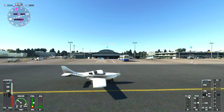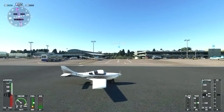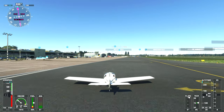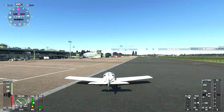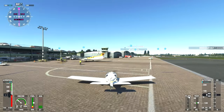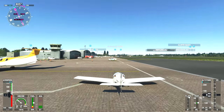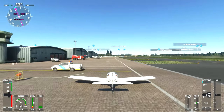It's a terminal building. I'm guessing this was fairly easy for Orbx. They just copied it off X-Plane 11. Actually, probably most of Orbx's stuff, they're just porting off X-Plane. Oh, cool.